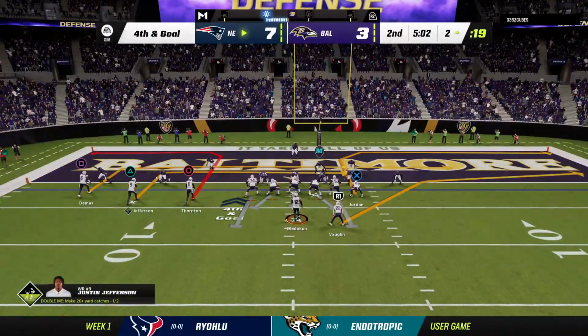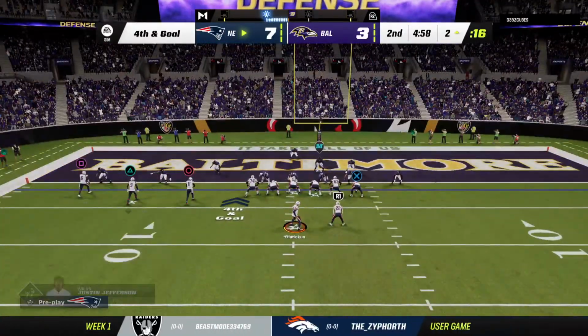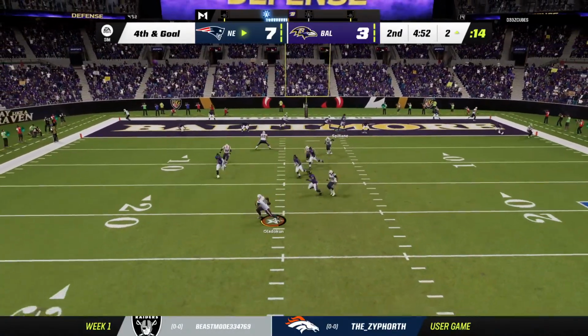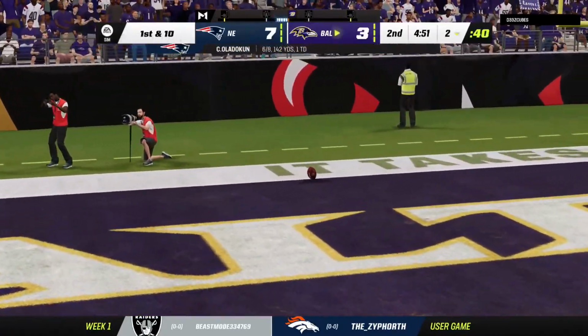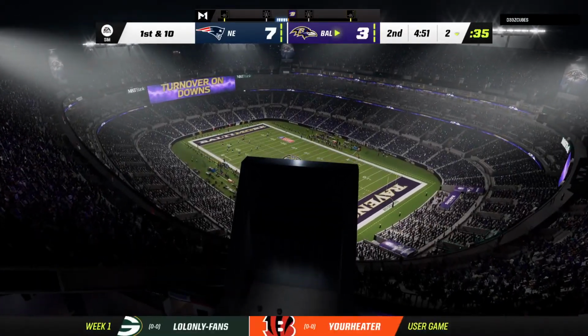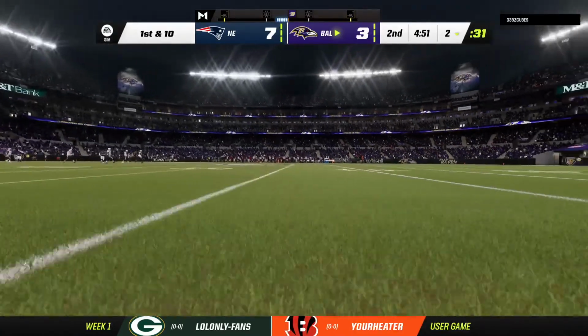Here we go. They're going for it. Here's Oladokin, and it's incomplete. They cannot convert, and they turn it over. They try to throw on fourth and goal from the 2, and the Ravens come up big down at their own goal line.